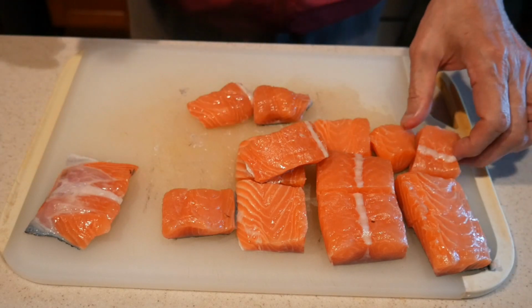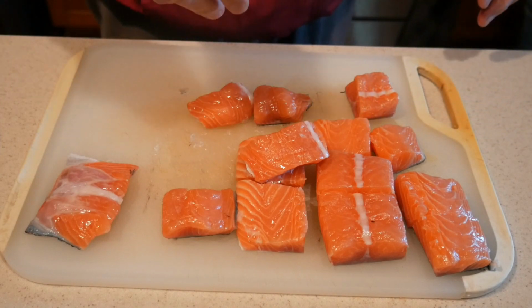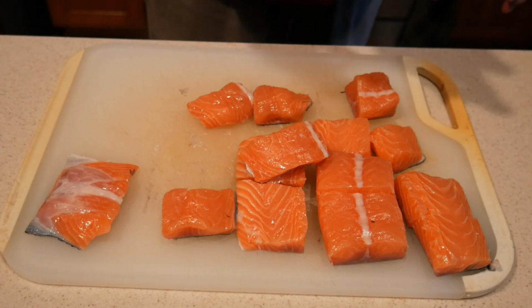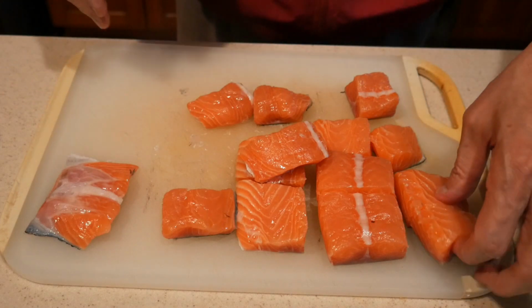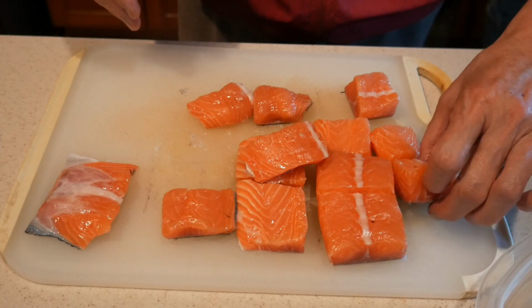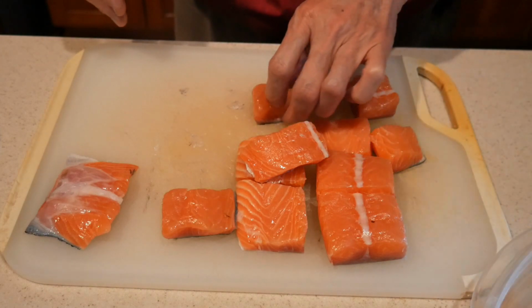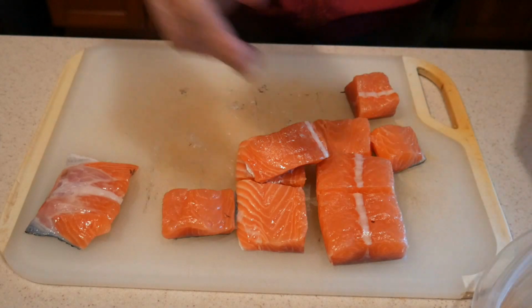I always prep the salmon as soon as I bring it back from the grocery store. I usually use the first half of the salmon on the day when I bought it. And then I will use the second portion in the next 2 to 3 days, definitely before the expiration date.